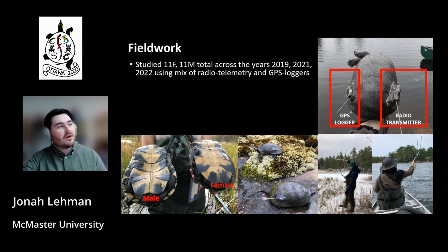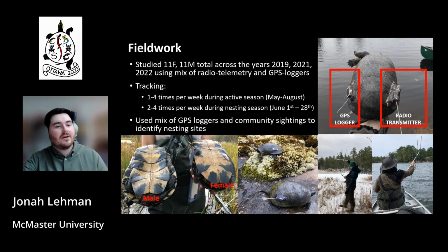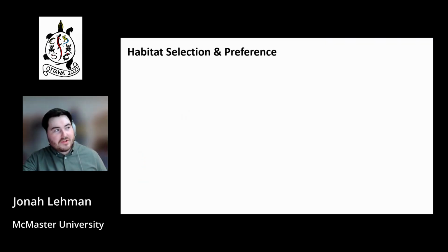And so we did that through our fieldwork. We studied 11 females and 11 males total, not all during the exact same times, but across the years of 2019, 2021, and 2022. And this was using a mix of radio telemetry and GPS loggers. And so we tracked turtles during the active season, which was May to August, as well as the nesting season, which was kind of beginning of June to end of June, generally speaking. And in terms of finding their exact nesting habitat, we used a mix of GPS loggers and community sightings to identify their nesting sites.